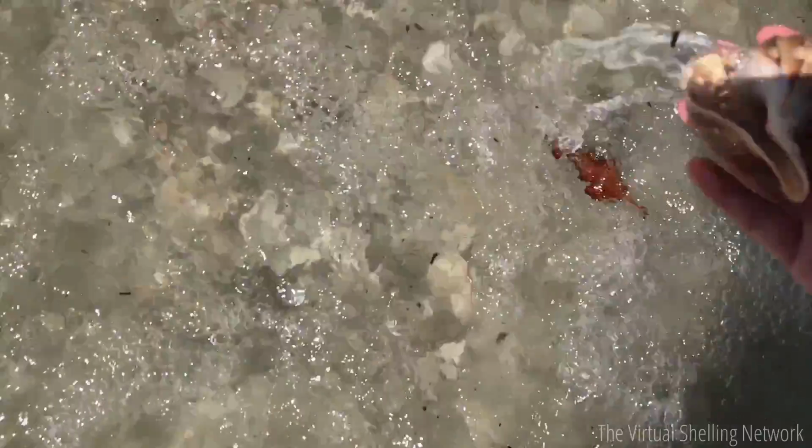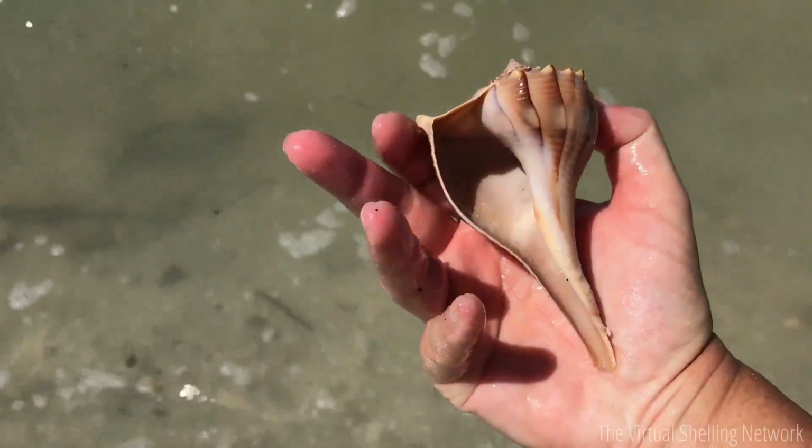We've got such great shells here. Such great shells. Ooh, look at this big whelk. Look at that. Kind of buried down there. Beautiful whelk. My shell bag is filling up extremely quickly here. Always bring backup shell bags.